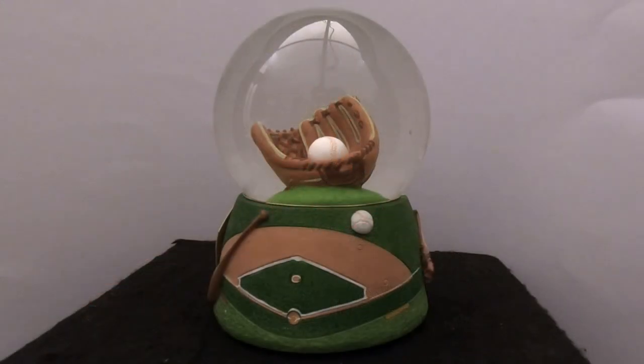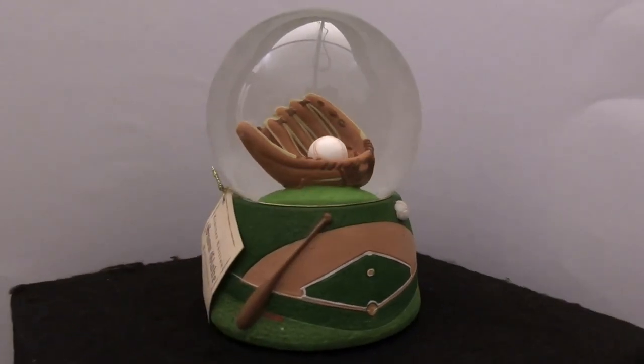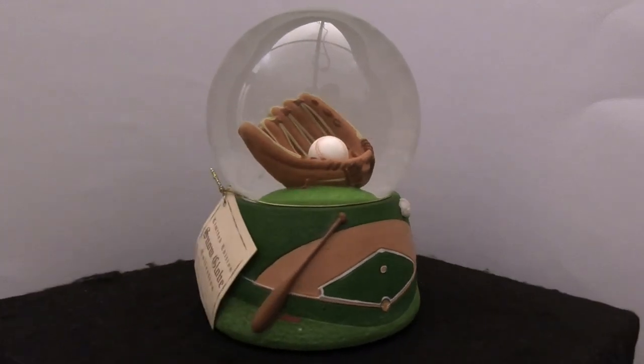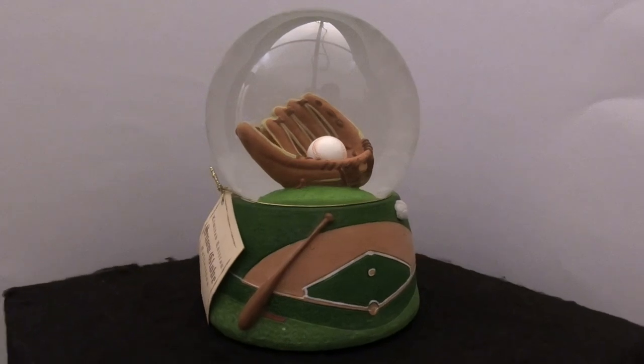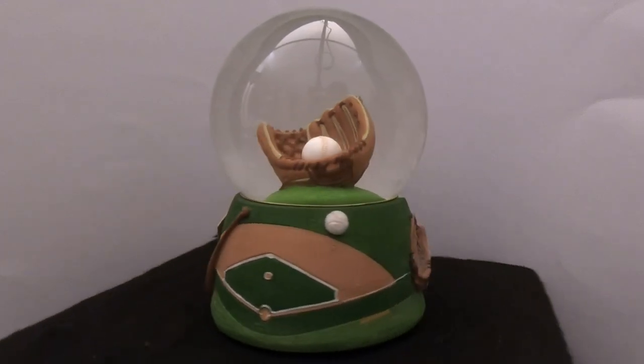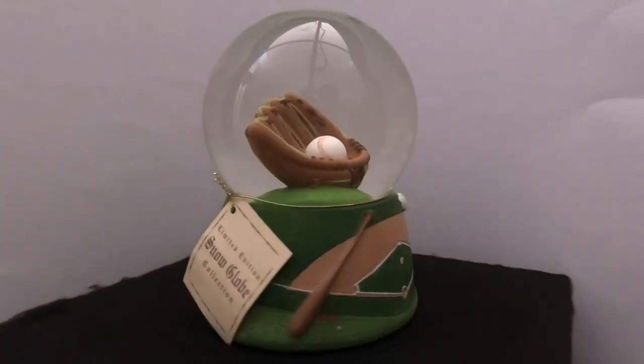We have one here for baseball fans. This is technically a water globe, not a snow globe. But this one is baseball themed. The base has a baseball field, a bat, ball, a glove, and all the grass. I mean, it's cool. It's cute.